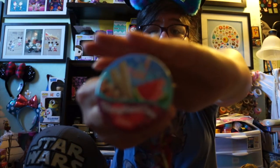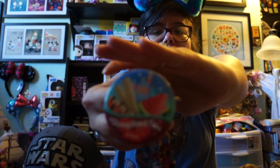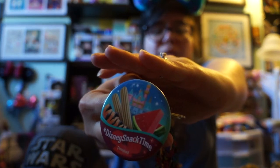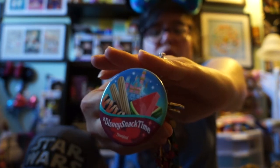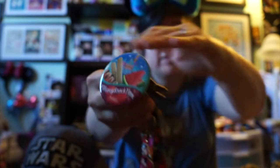So one of the first pins is this hashtag Disney Snack Time Disneyland pin. I absolutely love this. I had been looking around the park for the Dole Whip one, but they were all out of the Dole Whip one. So I went into Critter Country next to Splash Mountain in the Winnie the Pooh store where you buy all the treats. I asked the lady, do you have any more of the snack time buttons? And she was so sweet, and she gave me 3 of them.